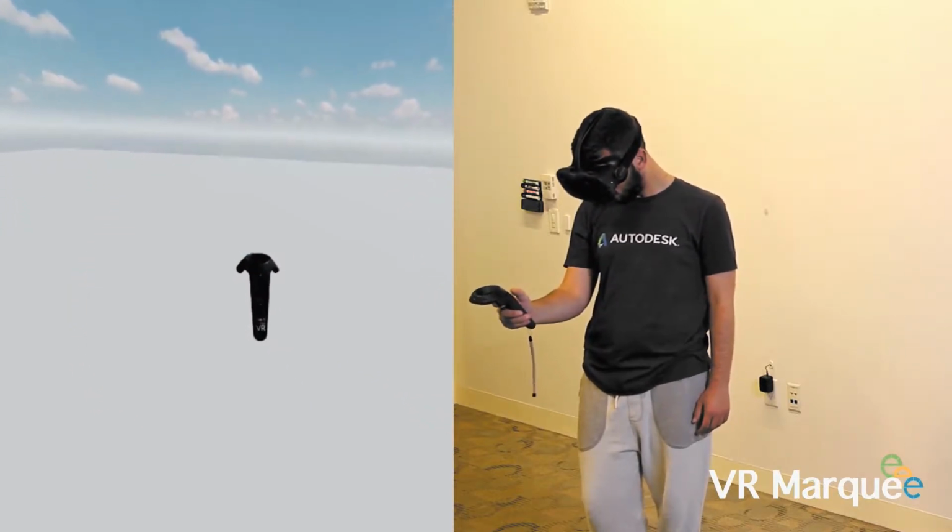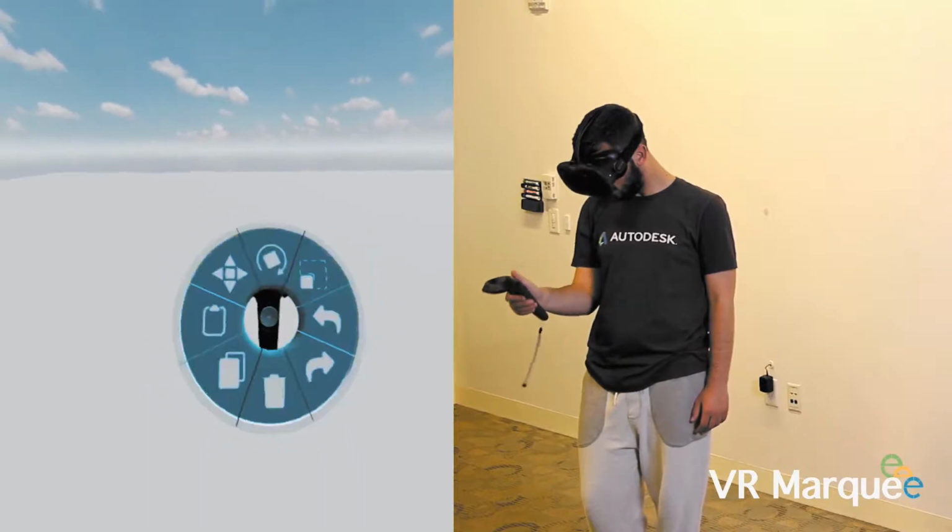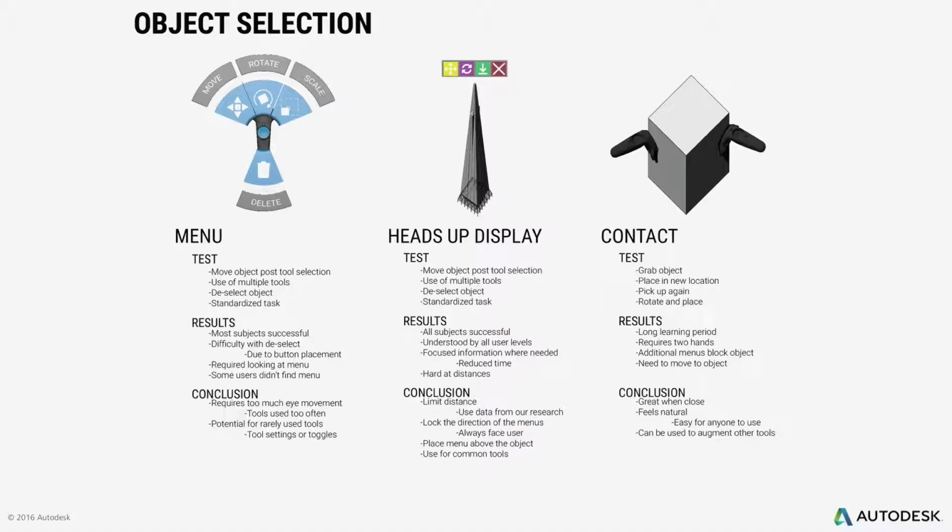Not menus that you would expect on a 2D desktop, but spatial interfaces. And actually, I probably shouldn't even use the word menu because we're starting to think completely differently about how these spatial interfaces work in VR. We looked at things like object selection, constraints, heads-up displays. How is it to directly manipulate something versus not directly manipulate?